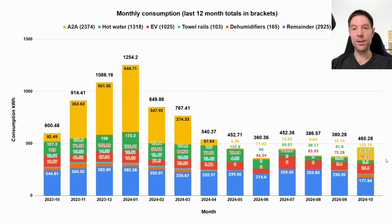Now, people ask me how I measure these values. The EV obviously is measured by the EV charger that we've got, the GivEnergy EV charger. That tells me how much energy the car takes to charge. The hot water, the Mixergy cylinder, obviously records all the data as well, so I can use that to compile these stats, and that's very convenient and helpful. The towel rails and the dehumidifiers and the air-to-air heat pump system are all plugged into GivEnergy smart plugs, and they monitor the energy use as well. So that's really handy, and that's where I get that data from.